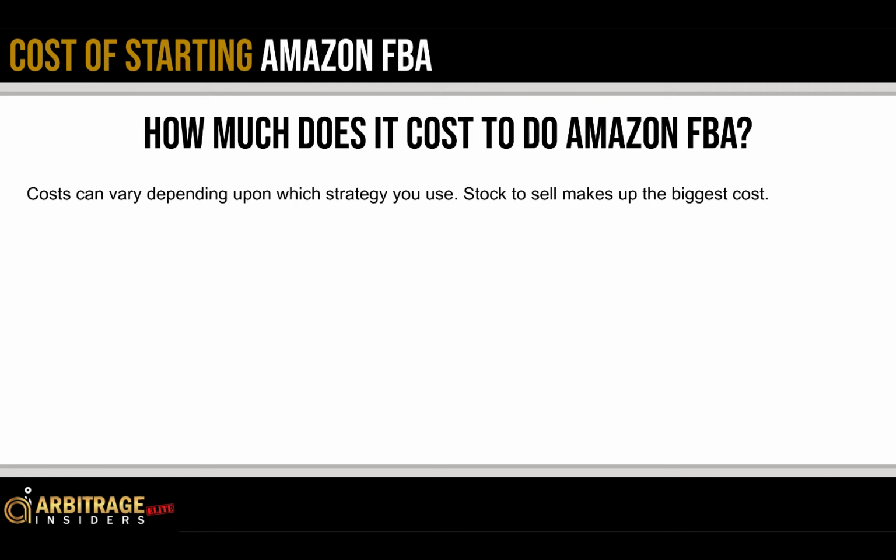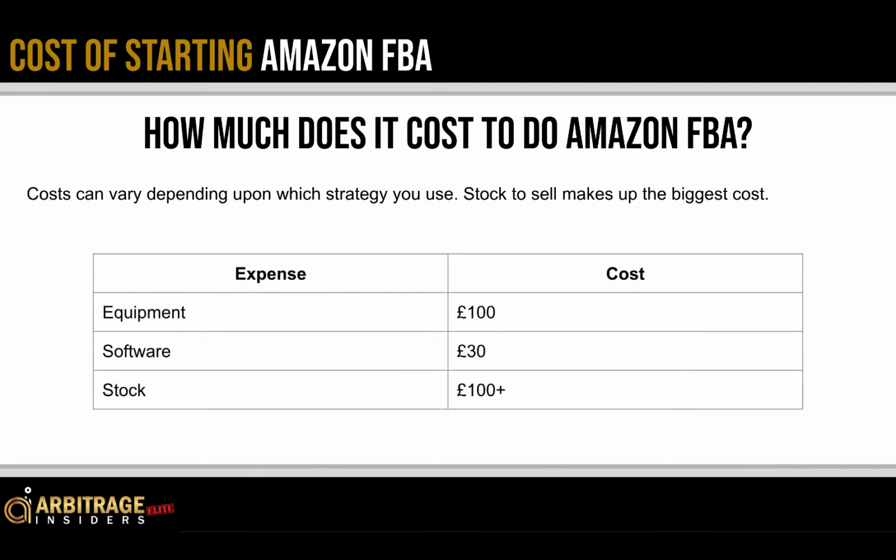And as you might imagine, when you're doing anything, private label, wholesale, online and retail arbitrage, the majority of your costs are going to be sourcing stock, right? Stock is going to be the largest bulk of your costs, and so stock can be variable. Depends how much you've got. You could put £100 into stock. You could put £10,000 into stock. It all depends on your resources and what you've got available. So let's take a look at what the expenses are besides stock.